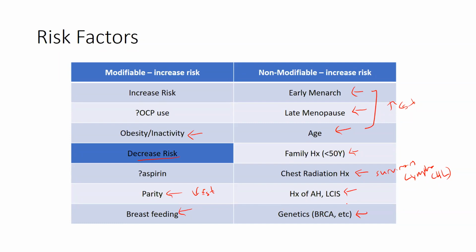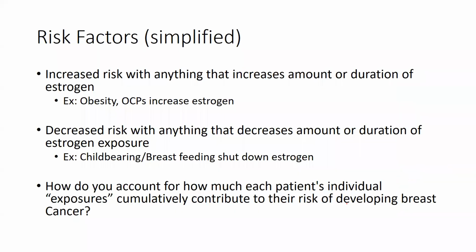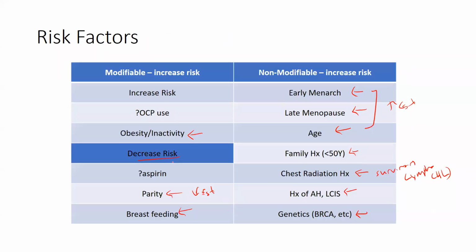So again, summarizing all these risk factors, like I was saying in that first slide, it can become a very, very complex interplay, right? Some factors increase risk. How are you going to counsel somebody who's had multiple pregnancies, but they had early menarche and they're obese? They've got a lot of different factors that combine together. So how are you going to decide for them what their overall risk is and go from there?